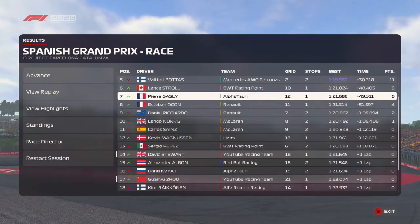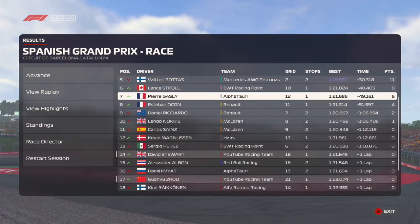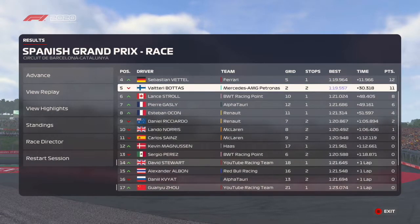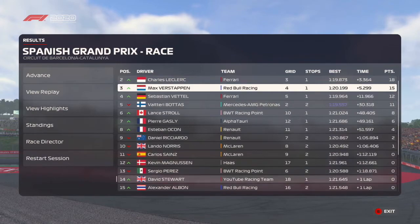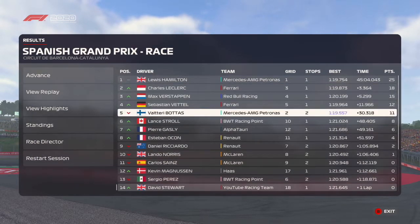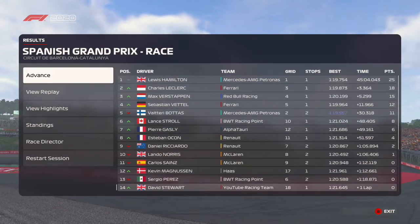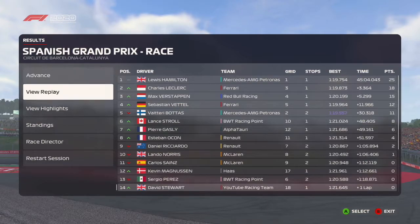Pierre Gasly finished up in 7th. Ugh, that's depressing. But look at his best lap time. Slower than mine. But that's because he started 12th. Me starting down in 18th place had a big impact on me there. Bottas finished 5th in the end. Did have the fastest lap of the race. But did finish 5th and a long way behind that top 4. And I can't think what could have possibly happened to Bottas to put him so far behind.